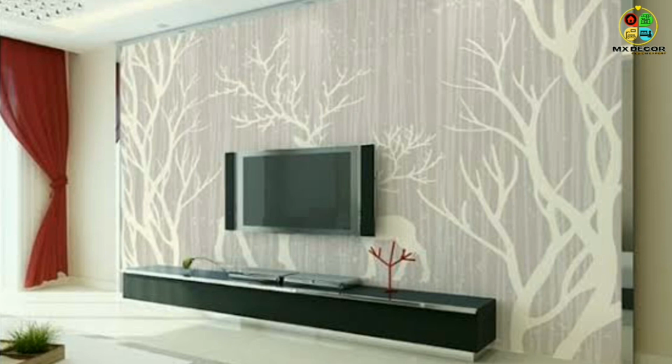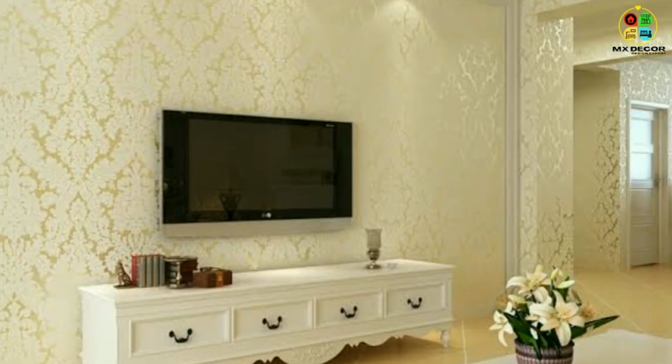Play with light. In a north-facing room, dark hallway or windowless space, look for wall coverings that will reflect light around the room, such as patterns with light colors and those with metallic or iridescent inks.